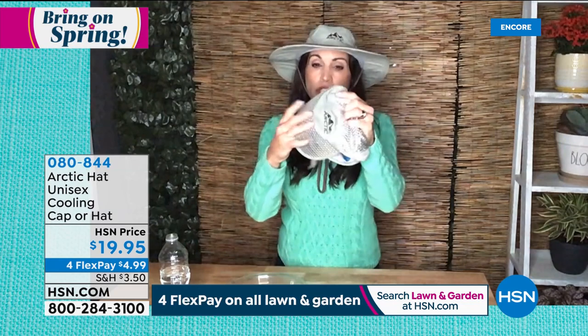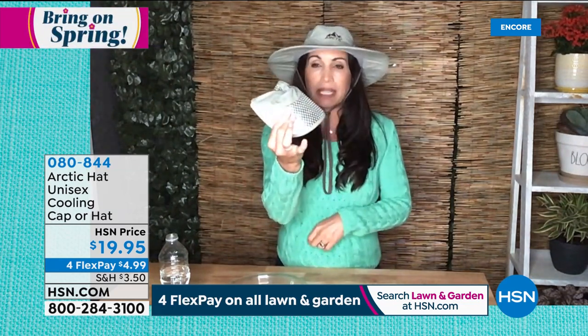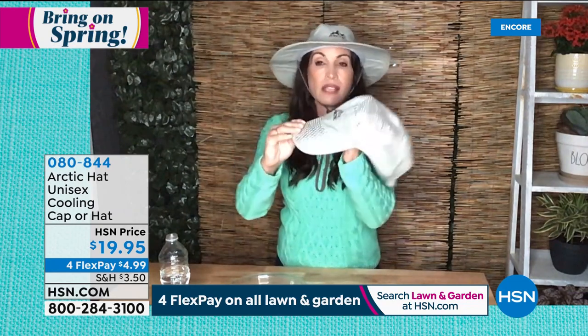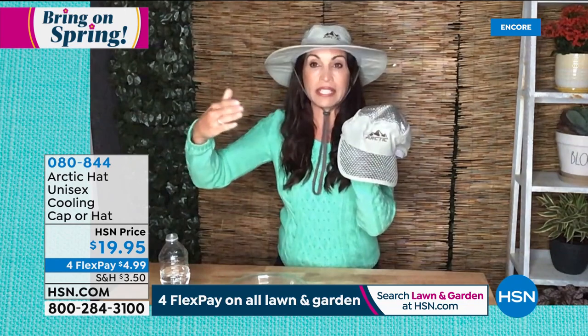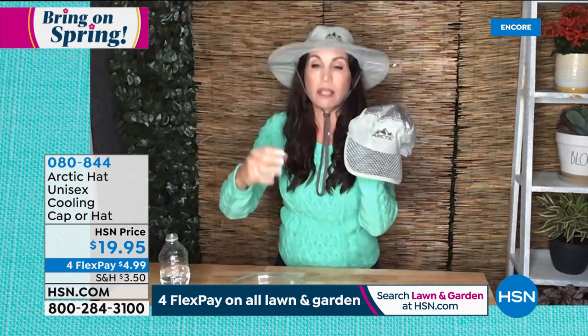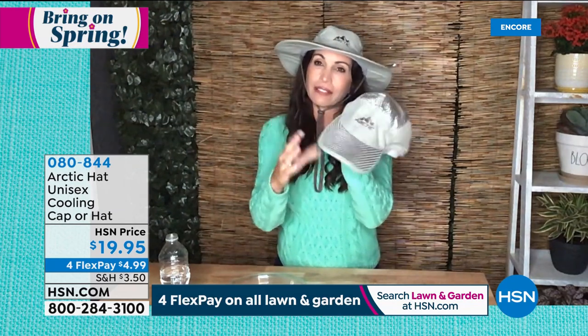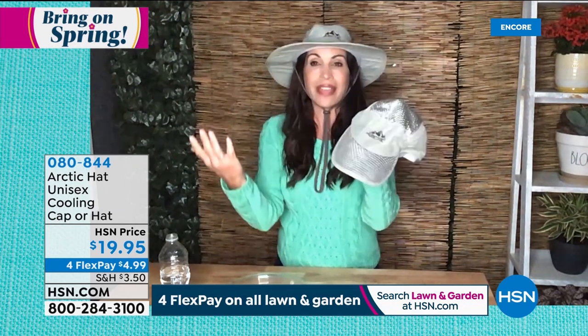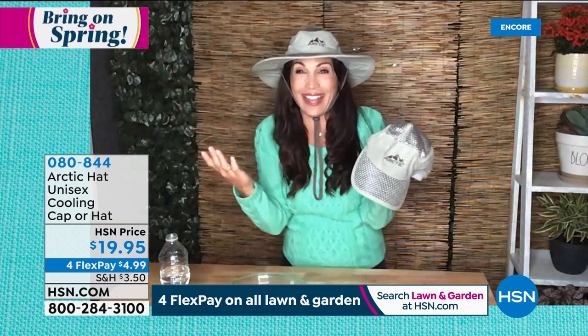And then I want you to just see this material. It just folds right up into nothing. This material is a high performance dry fit. I want you to think about those high end expensive fishing shirts. That's what these hats are like. And then I just love the fact that they're in this neutral color. They go with everything. So on top of it, they're cute looking, right?